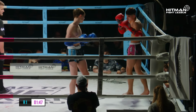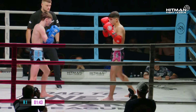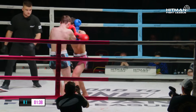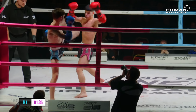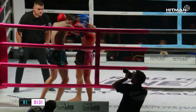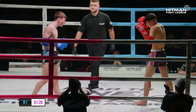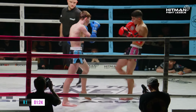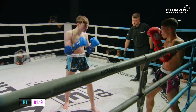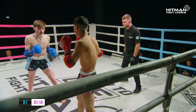See, nice style from both guys straight away. See, they both shape up. Oi. Just missed with that right hand. Good left up. Good sharp kick from Duncan. Sneak elbow on the inside. Nice knee from Duncan. Catch. Ooh, nice elbow there from Arda.